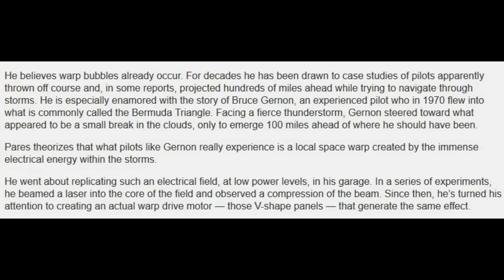He believes warp bubbles already occur. For decades, he's been drawn to case studies of pilots apparently thrown off course, and in some reports projected hundreds of miles ahead while trying to navigate through storms. He's especially enamored with the story of Bruce Gernon, an experienced pilot who in 1970 flew into what is commonly called the Bermuda Triangle. Facing a fierce thunderstorm, Gernon steered toward what appeared to be a small break in the clouds, only to emerge 100 miles ahead of where he should have been.